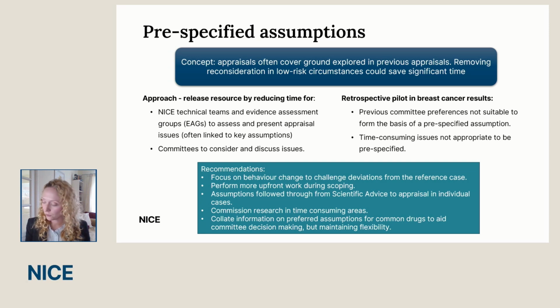However, if we can remove the consideration of issues that have been looked at before, only in low-risk circumstances, could we then save significant time and resources, not just for ourselves, the NICE technical team, but also for the evidence assessment groups that we work with, and for the committee, who no longer have to consider and discuss these issues that have been pre-specified.